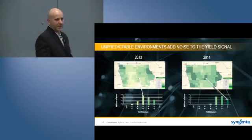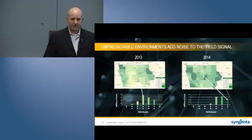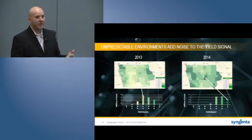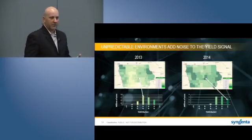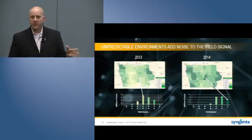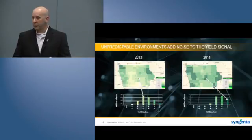2014 was a much better testing environment than 2013. Why is that? Could be numerous things, right? Could be increased precipitation. Could be different temperatures. Could be more available nutrients. Could be a combination of all those things. We don't necessarily know. What we know is that's what poses the challenge in the plant breeding process.